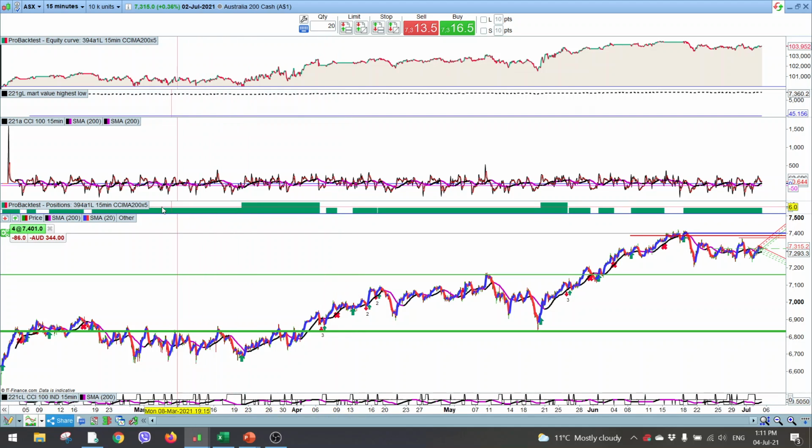Where these are stepping, these show that we bought 5 contracts here and added another 5 contracts here on our average down approach. There's another average down here. We bought 5 contracts here, averaged down here, and we sold out there at a profit. So that's our chart demonstration, how we read the charts.